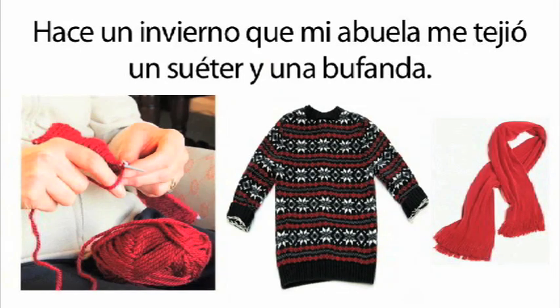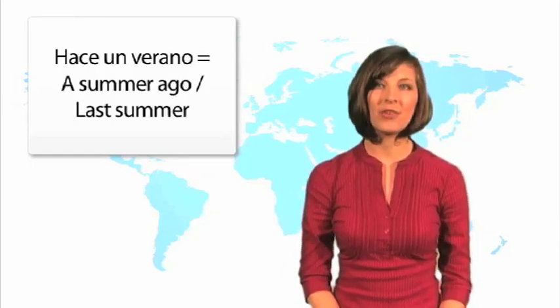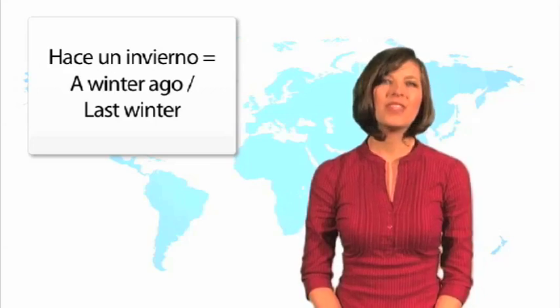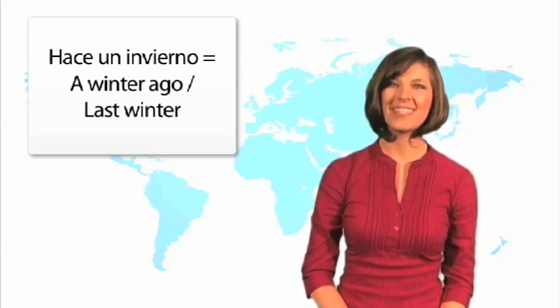Hace un invierno que mi abuela me tejió un suéter y una bufanda. Last winter, my grandmother knit me a sweater and a scarf. You see how in this context, hace plus a specific date can translate to mean last? Hace un verano could mean a summer ago or last summer. Same thing, hace un invierno, a winter ago or last winter.